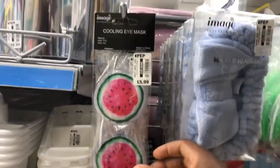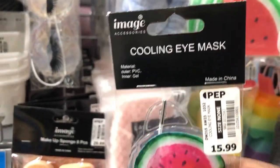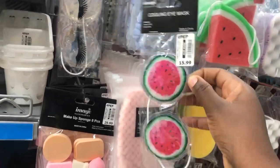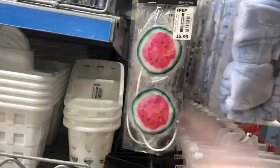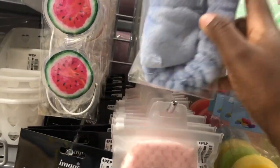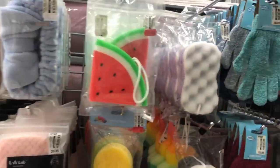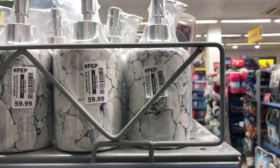But these cooling eye masks are so cute. You literally put them in the fridge, and after a heavy day, you can pull it out and put it on, just for that effect. And this retails for $16. You have a makeup headband, I think this retails for $20, if I'm not wrong. And then just sponges, gloves, that type of thing.